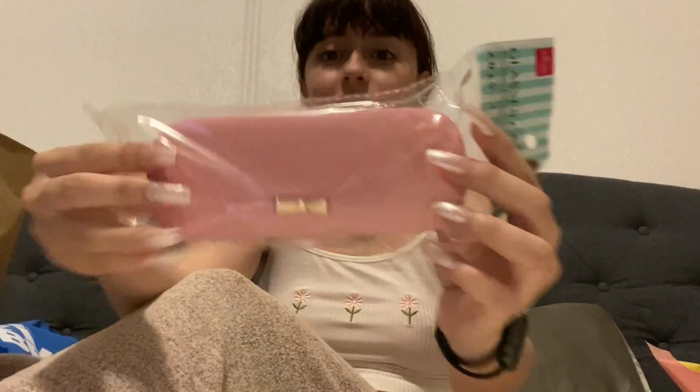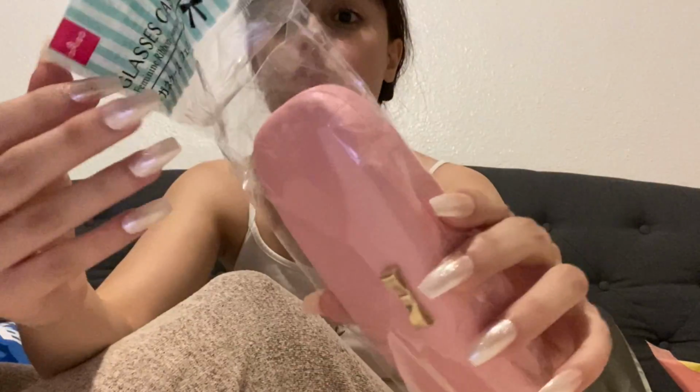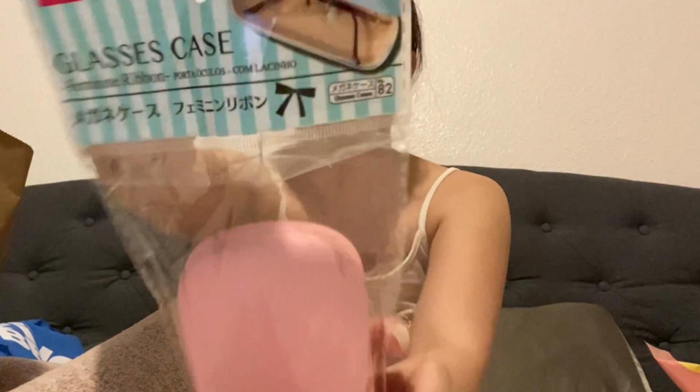But recently, I got myself new glasses, and I've been tired of my ugly case. It's just so plain, not even cute. And I want to feel motivated to wear glasses because I don't like glasses that much. But now I'm going to feel motivated because look how cute this glasses case is. It's so cute. And it's sturdy too, so it's going to keep your glasses protected. I'm telling you, it is. And yeah, that's how it looks.